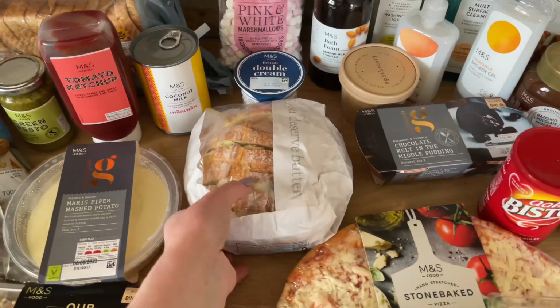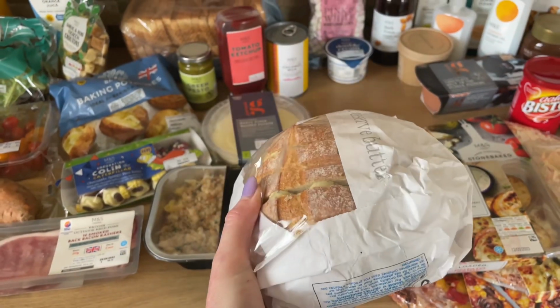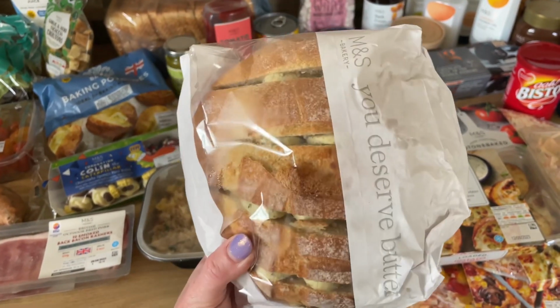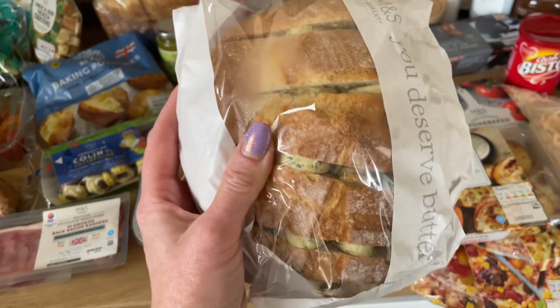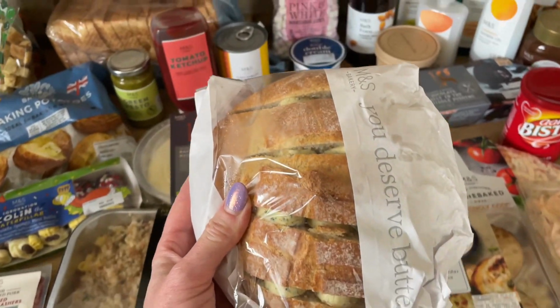This one, I spend too much time on TikTok apparently. I've seen it comes in a separate freezer just for garlic bread. So I think you probably have to put this in the oven. I think that's in the frozen. So you have to keep that frozen, which is nice, which means we don't have to use that straight away, which is handy.